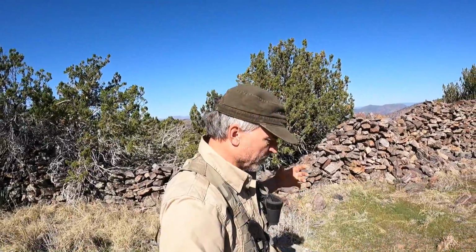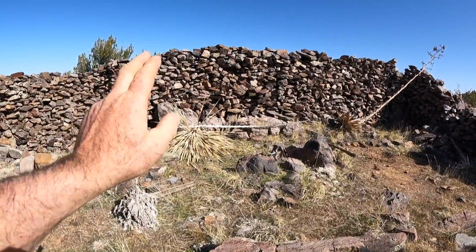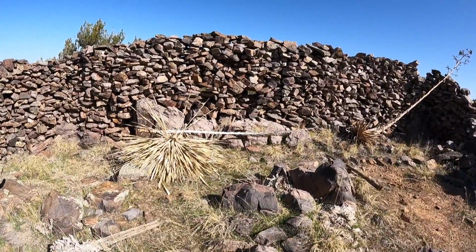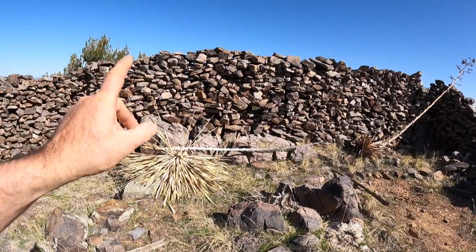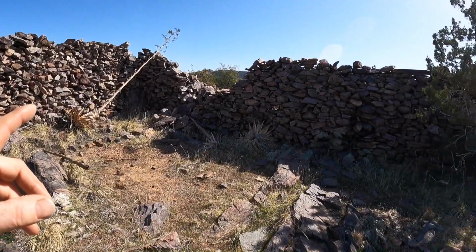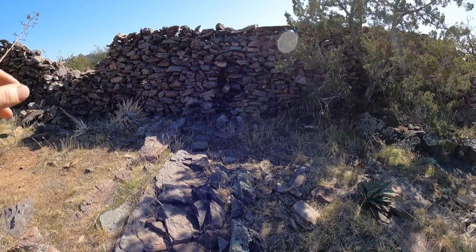So I'm back in the main part of the structure, the biggest room, and I noticed something kind of strange I wanted to point out. Looking at the walls, you see what I'm going to term loopholes, which back in the colonial days in this country were places you could shoot through in a wall. They would make it so you could put your musket in there and shoot. There's two holes here together. And on this side, there's like two holes here.